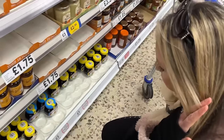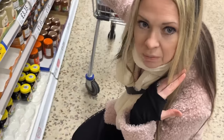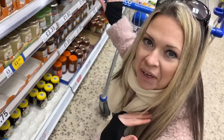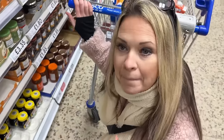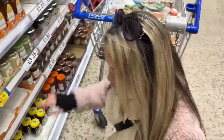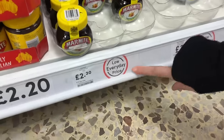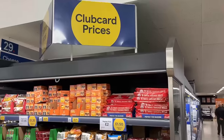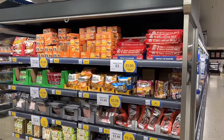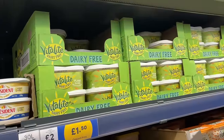What have you got your eye on? You're not looking at that Marmite, are you? I was hoping they'd have a club card price on the Marmite, but they don't. You can't force products to be on this challenge. They need that yellow label. Well, it is just low everyday price on them, but it's not in this challenge. So we're looking at spreads now.